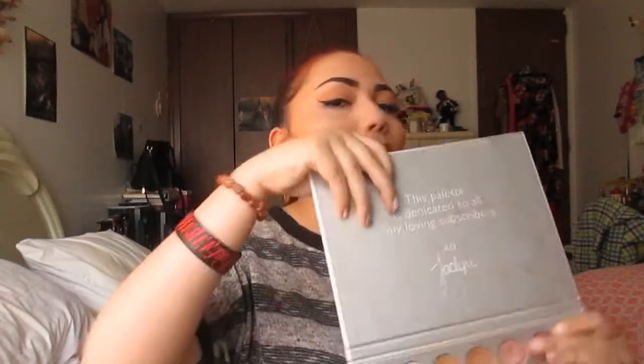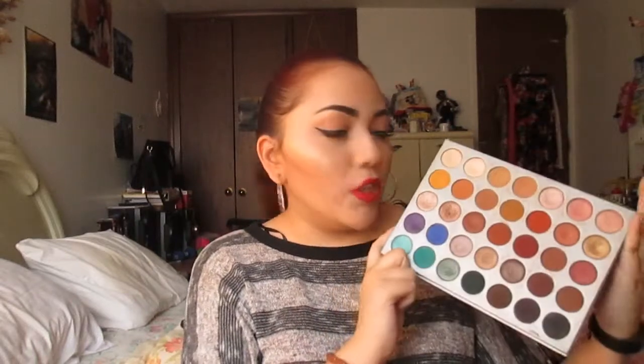But this is my Jaclyn Hill Morphe palette, and this is my favorite palette of all time. You can create so many different looks with this. This is 35 shadows, and this is what I wanted the Kat Von D Satan Center palette to be, but a more colorful version, because I can create such a wide variety of looks with this palette, and I will always have this palette in my collection. I don't think I will ever declutter it.